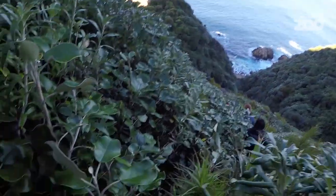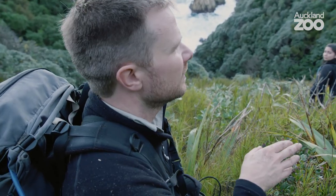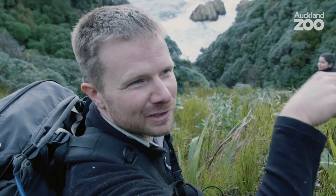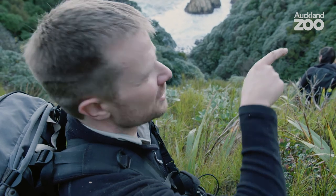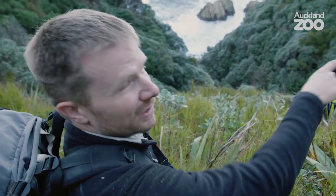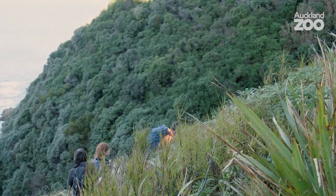Jake's got quite a close signal, so maybe 20 or 30 meters that way. We're hoping he's still on this side of the gully, 20 or 30 meters. There's always a faint possibility that 20 or 30 metres is straight across there at the other edge, but hopefully not. So we continue.